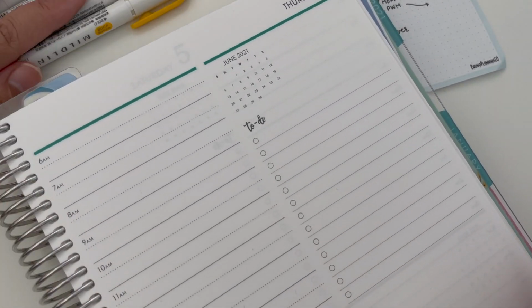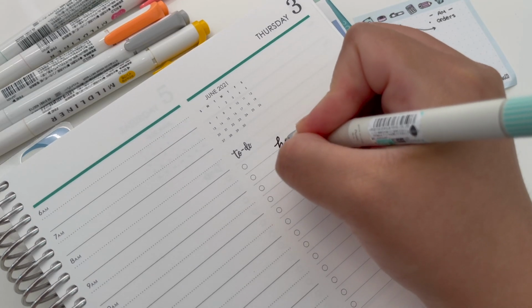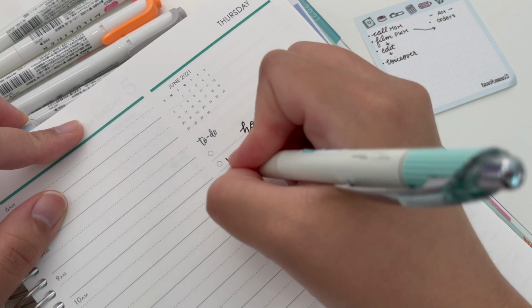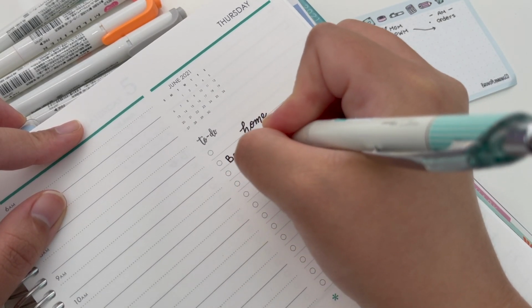Another thing that I do to practice my handwriting is writing things down using more post-its, writing things down instead of writing it in my phone or something like that. So just writing and writing really helps to improve your handwriting and knowing kind of what you want it to look like.